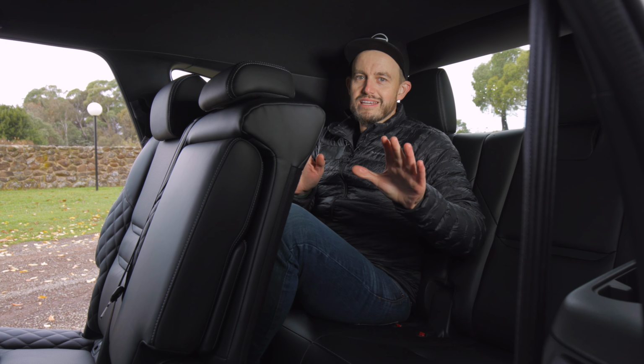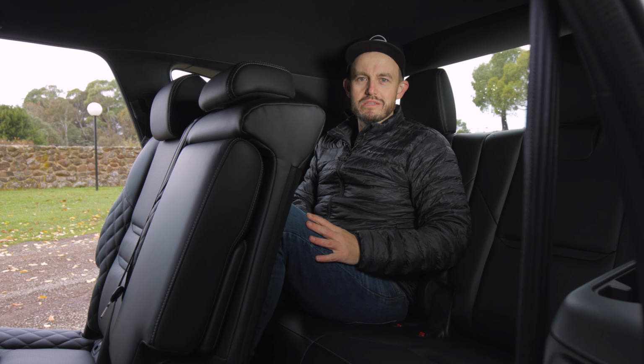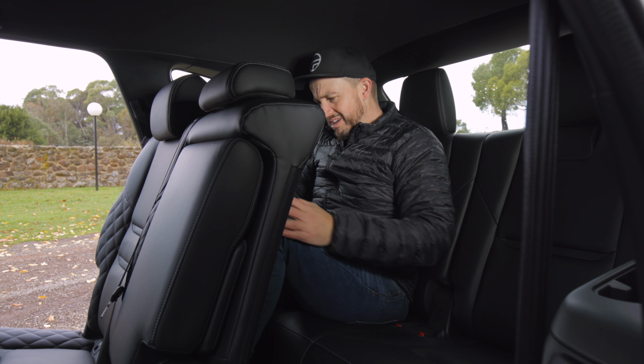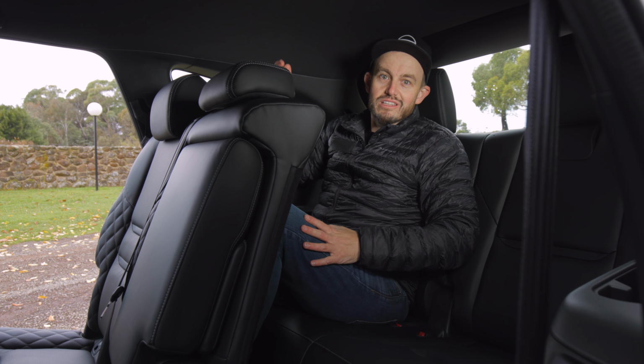Okay, for all you backseat bandits out there, you're going to appreciate that there is actually quite a bit of space back here. Now, I've set this seat so I'd be able to sit in front of myself and still be comfortable. And I've got a surprising amount of space back here. Look, headroom's not great, obviously.